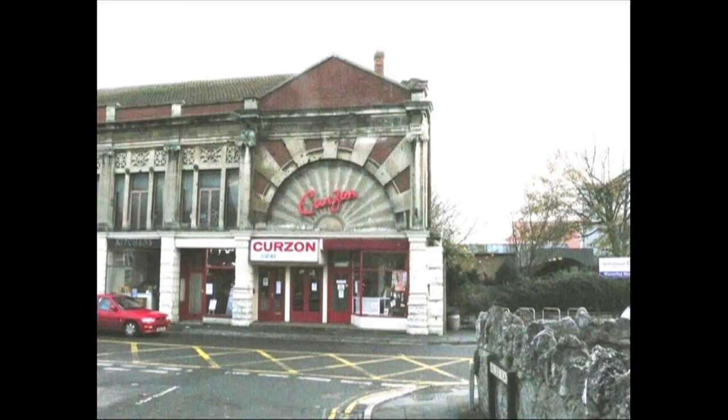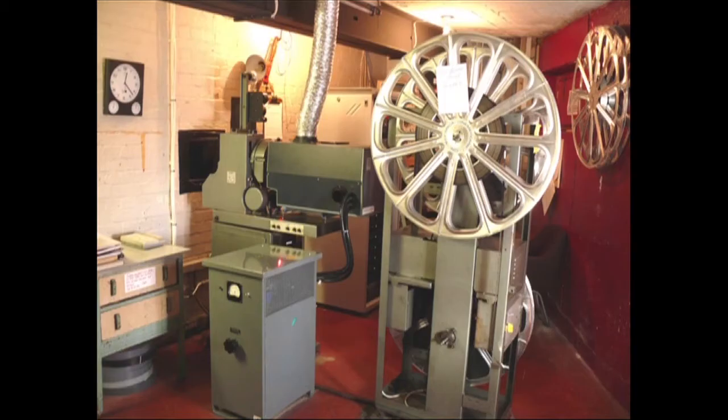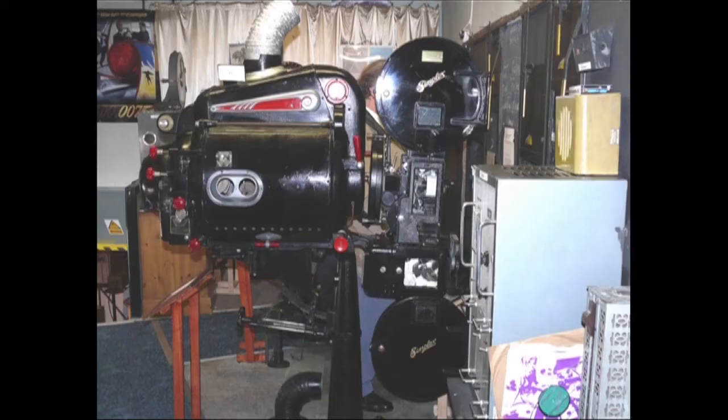I'm a projectionist by trade, having served something like 40 years in the business one way or another. And when the Curzon was being saved from being sold off, I volunteered to go along and do some projecting for them. I was taken on, and that's how I got to be at the Curzon. And I renewed then my love of showing films.